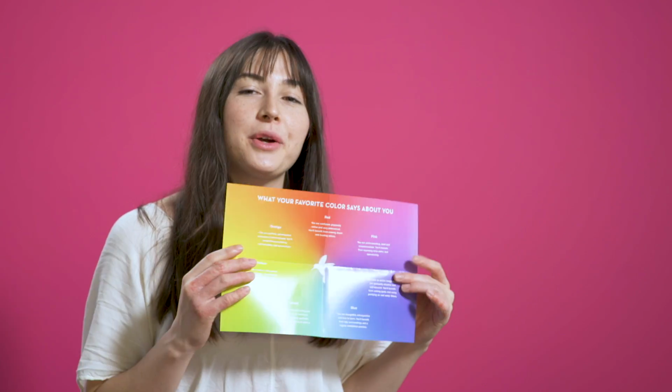So if you get yours, read what your favorite color says about you. Let us know if it reads true for you, if it gives you something to think about incorporating for the new year.